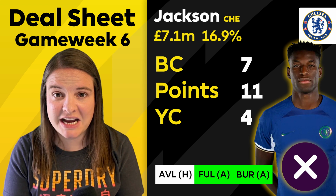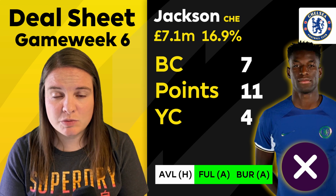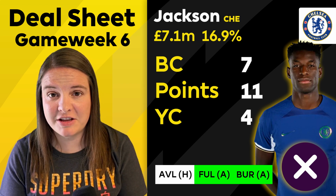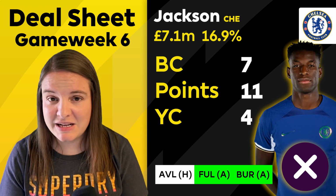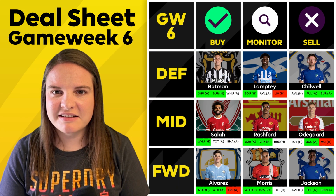So I know the fixtures remain nice for Chelsea. Villa at home, Fulham away, Burnley away. But he's just been too wasteful with his chances. Luton at home was the key fixture for him, where he did deliver, but it's been sparse beyond that. And now, for me, he's a sell. Here's the deal sheet in full then.